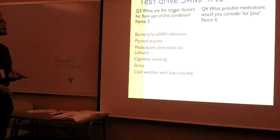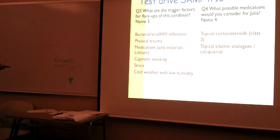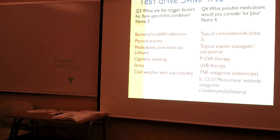Vitamin D analog, or you can name the term calcitriol. Topical corticosteroids. Probably you get by to score a point, but even better if you are confident enough to say strong, potent corticosteroids. UVB therapy, I thought about it, but it said medication. Yes, UV, that's true. I personally agree these might not be the answers you'd like to see. But pay attention to the biologics, and then the TNF inhibitors. So you still have 4 there.